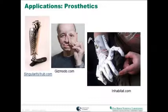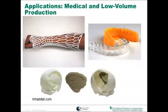So this is a prosthetic developed by a woodworker, I believe. It takes advantage of the fact that if the kid still has a wrist bend, they can latch this thing onto his hand and use his wrist bend to actuate the fingers of the prosthetic. Next slide, slide 21.